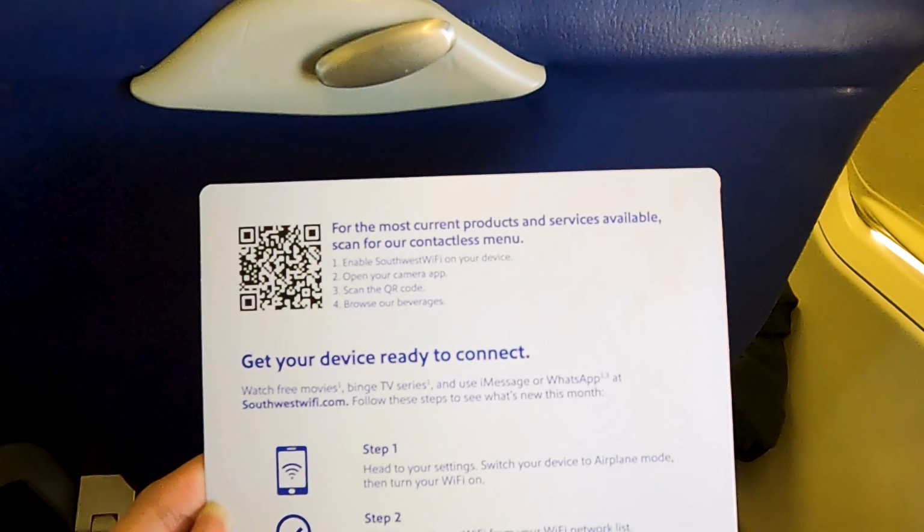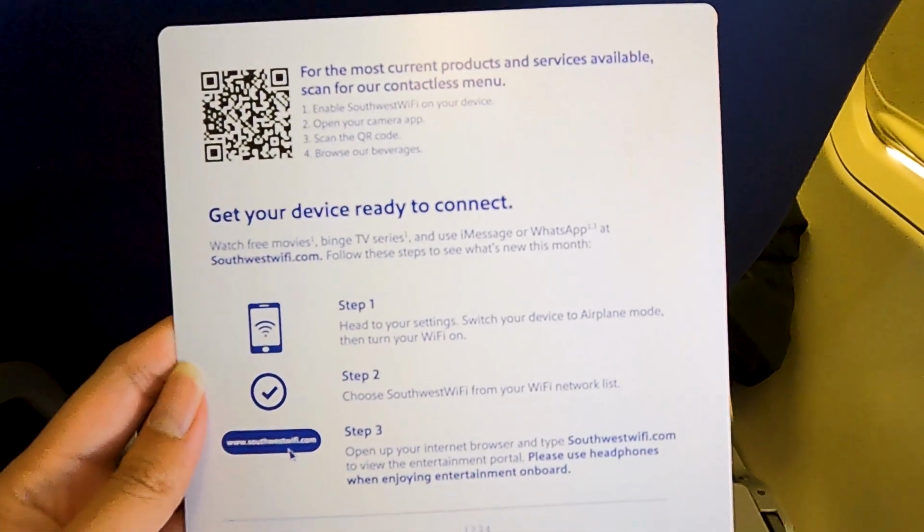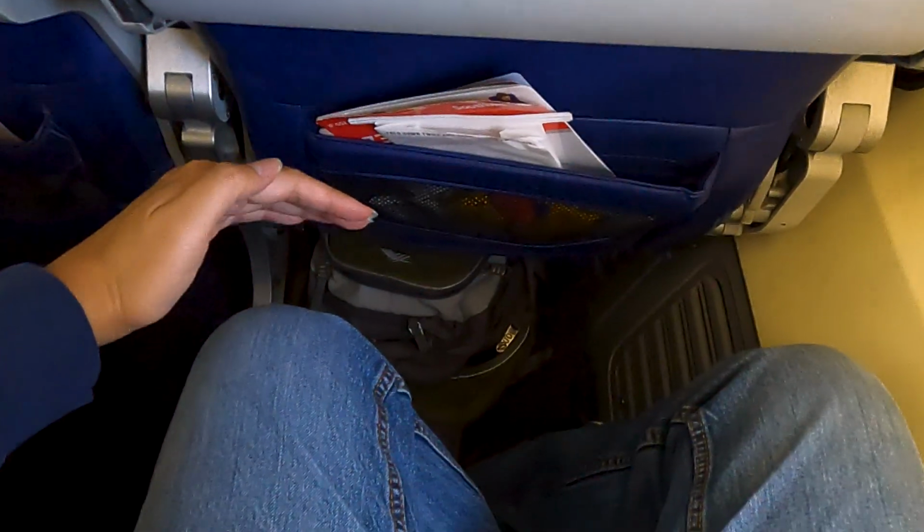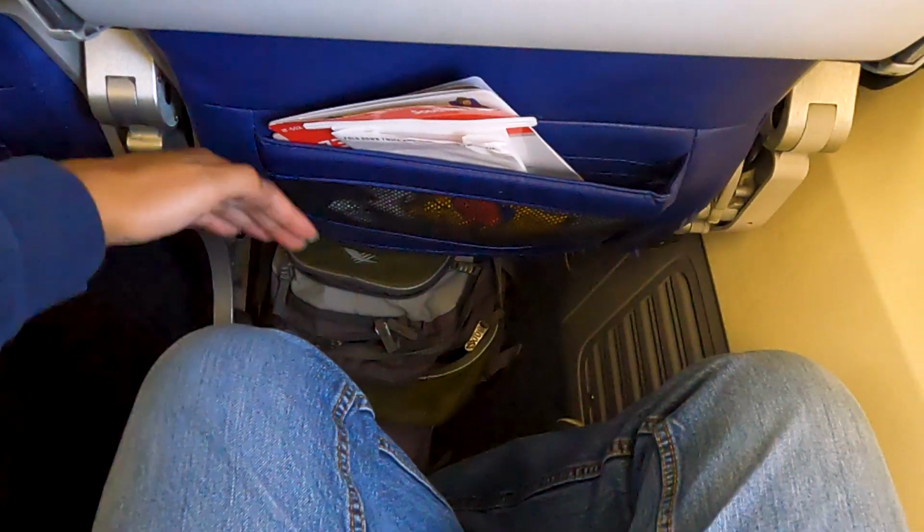Don't be fooled by the lack of personal entertainment screens. Southwest Airlines does provide in-flight entertainment on their flights. As for the seats, legroom was decent, and overall the seat felt comfortable.